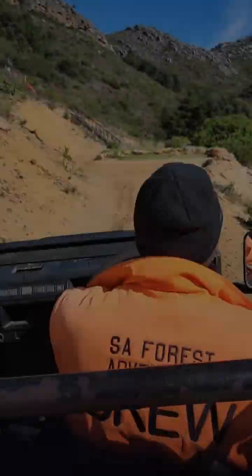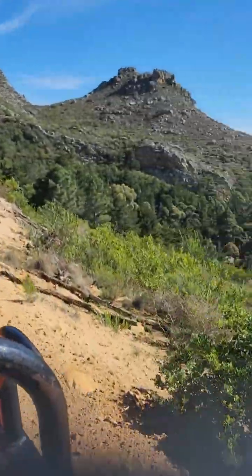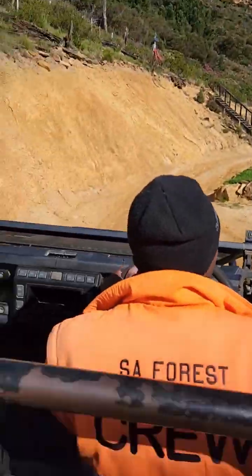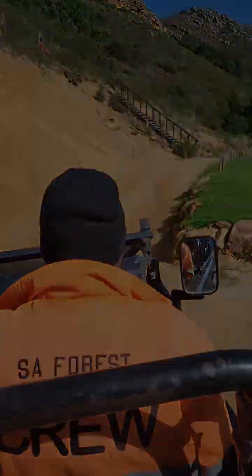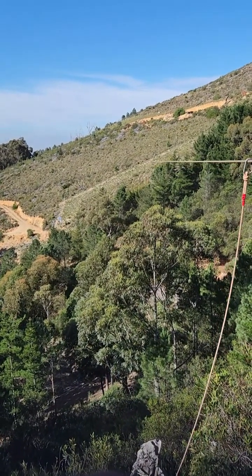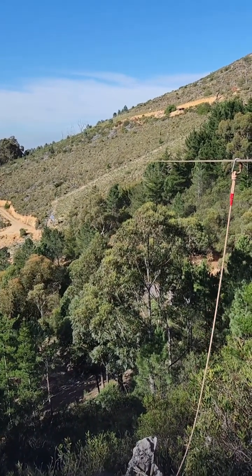We started off suiting up with our harnesses and helmets and then hopped on a jeep to our first of 7 ziplines. We both went down on our own, using a special glove to slow us down if we were coming down too fast. The ziplines with SA Forest Adventure was a blast.